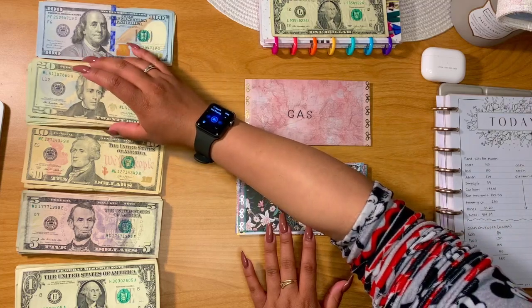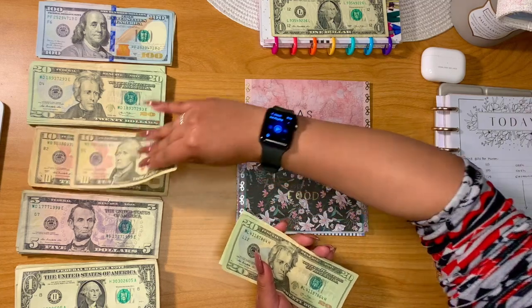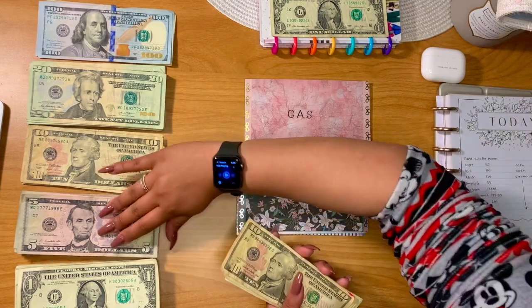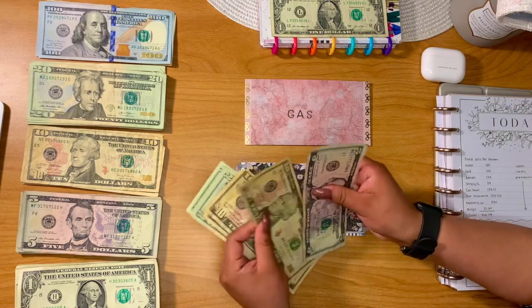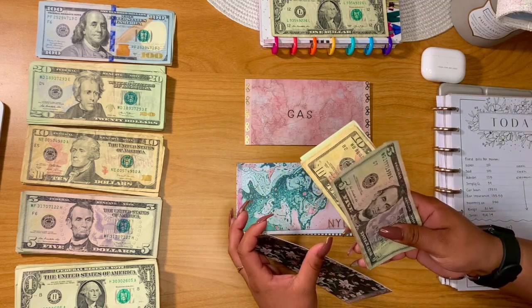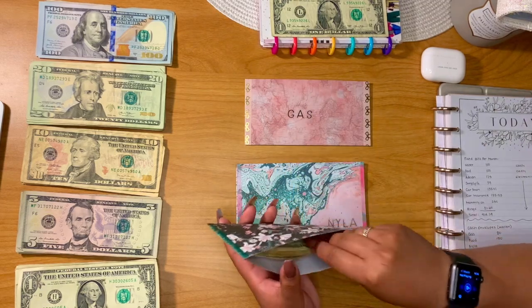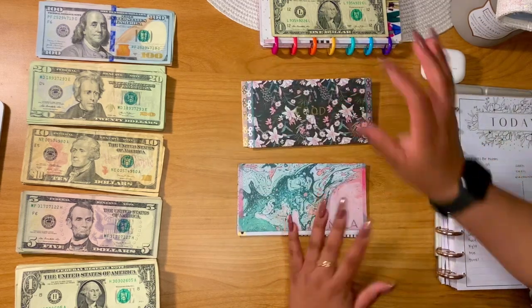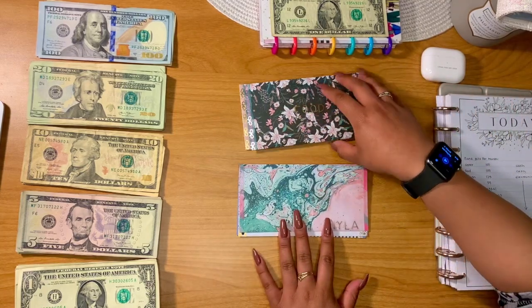So let's see here. 20, 40, 50, 60, 75. Okay. And this is not for groceries or anything like that. I give a different amount of money a month to my parents, so they can buy groceries, so that's separate. This is just if we eat out or if we order any takeout, I have money for that.